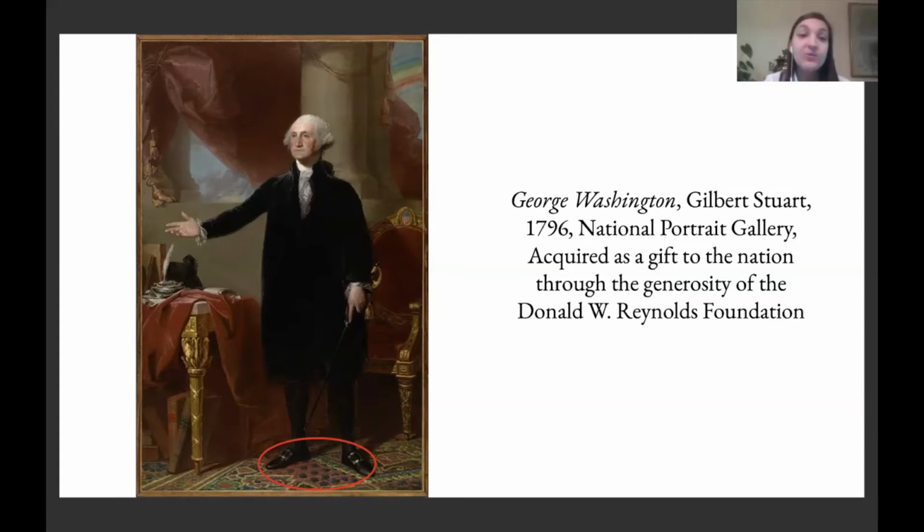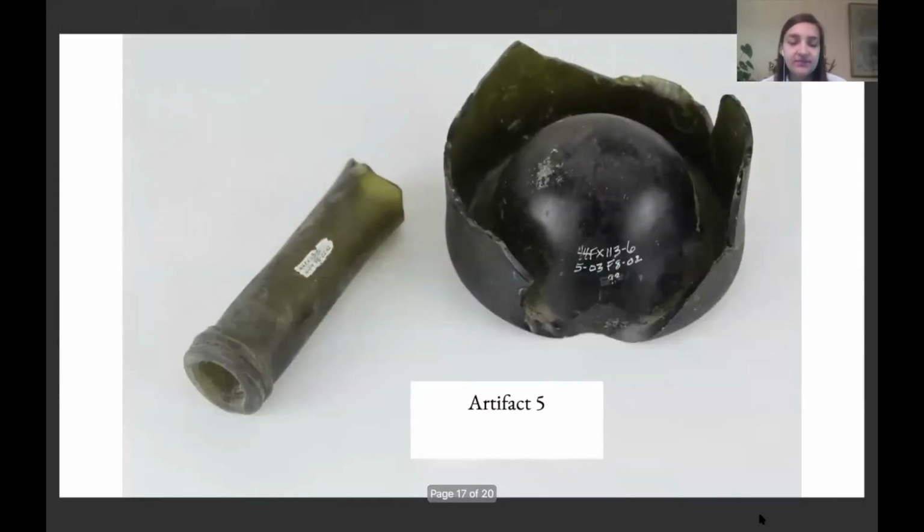Awesome. Okay, so we're gonna move on to round 2 of this activity. We've got a couple of artifacts left. The way that this round works is we're just gonna look at a picture of the artifact. So Lacey, if you wouldn't mind moving to the next slide, we are going to study this photo of artifact number 5. And if anybody has any guesses, let us know. Is the first one a pipe?